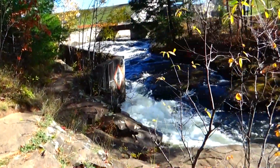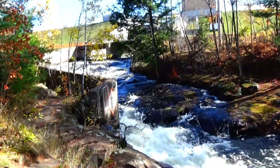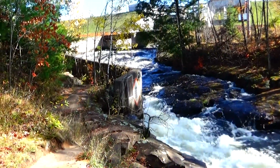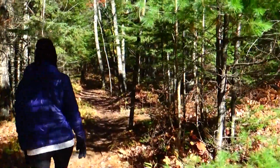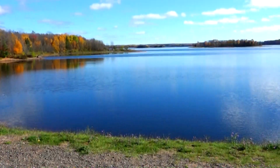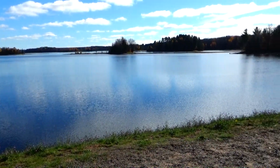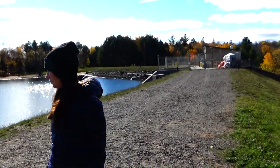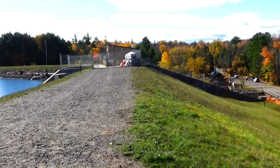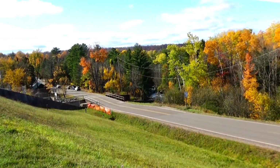Now we're starting to come up to the Bond Falls Dam. The falls is actually made from this spillway. We'll continue this little trail, see what else you can see. Okay, we just climbed up to the top of this dam, and this is a lake. And the dam is right over there. And of course, you just seen the river that makes the Bond Falls.